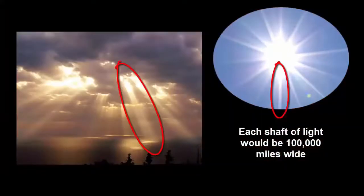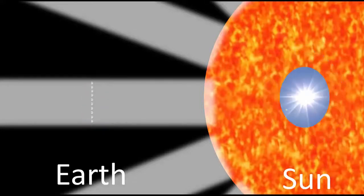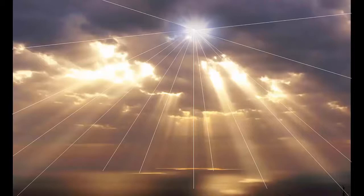Now look at these shafts of light coming from the sun, the rays. The sun on the right here, each of its rays that you see coming off the sun would be about 100,000 miles wide, just like this. You could fit 10 Earths side by side in that ray. So when we look at these rays, they're not 100,000 miles wide, and they're diverging out from a small sun that we see in the sky. That proves right there the sun is close and small.